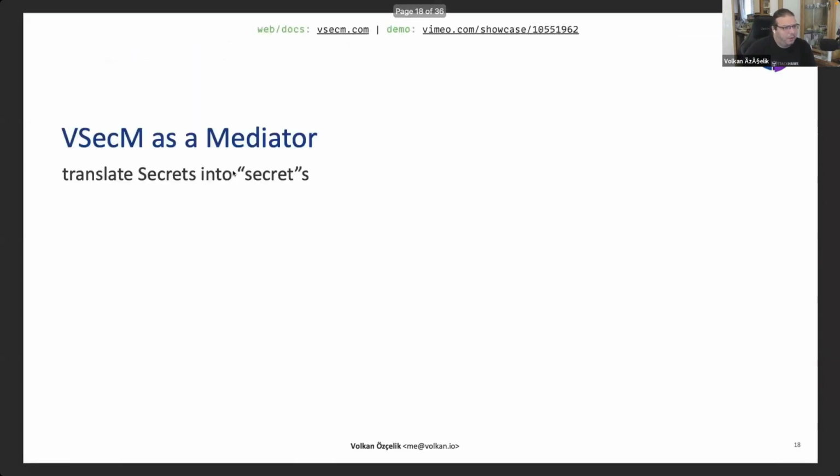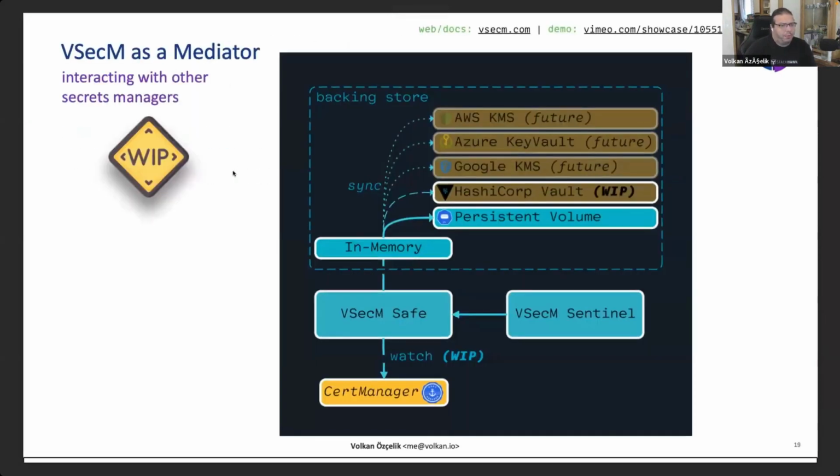I'll skip this part. So we were planning to do external integrations, bidirectional, for example instead of, or along with, using an in-memory secret store, we were planning to synchronize it with KMS, Azure Key Vault, HashiCorp Vault, and things like that. Then HashiCorp's business source license came, and I felt like, as contributors doing secrets management stuff, we may sort of compete with Vault if we do this. So we took it out of the list of upstream integrations just to be on the safe side.